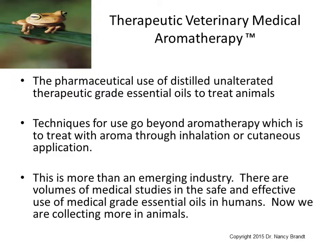And the techniques are going to go beyond an aromatherapy candle or aromatherapy bath. And again, we're going to talk about different techniques for application. And it's still an emerging industry in the veterinary world. And we're going to talk about the 2,000 case studies that I've compiled to look at what we could be thinking about using these for, what I have used these for, and what are some of the safer methods and some of the side effects that we should be considering.